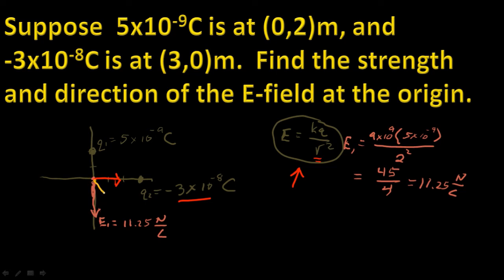Our final answer for the electric field is going to look like this, and that'll be the answer to the question. And so it'll have some magnitude, which we'll use the Pythagorean theorem to find, and some angle, which we can use some trigonometry to find. And you'll have the answer for the strength of the electric field and the direction of the electric field at the origin. Answers the question.